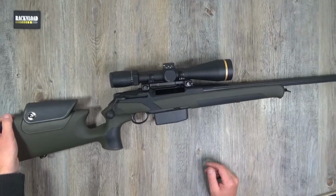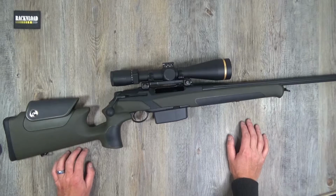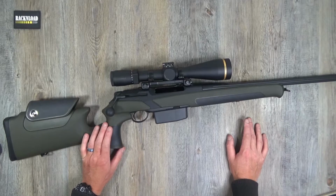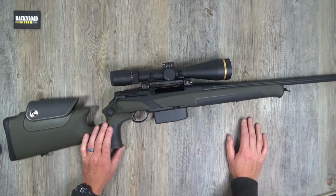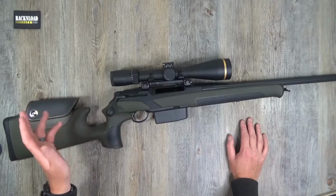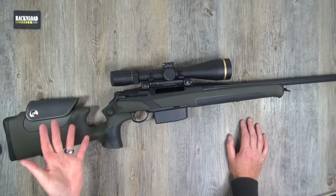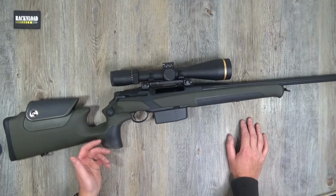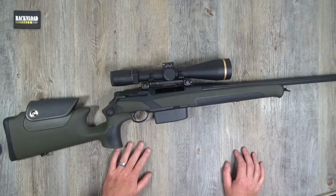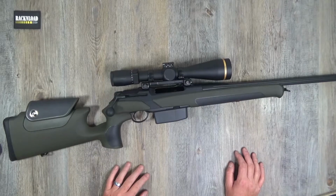A high-end hunting rifle, not really for the target range, if I'm honest. And it's big bucks. If you've got 4.5, 5K to throw at a rifle for paper punching or clanging steel, you're going to go for something slightly different than this, aren't you? You're going to go for Accuracy International or Desert Tech or something like that. That's probably a little bit more price-wise.